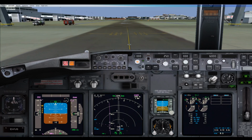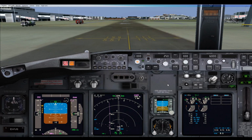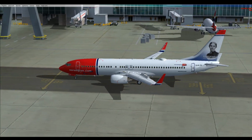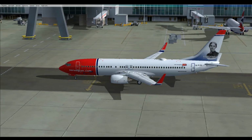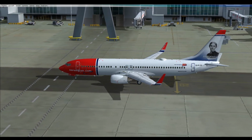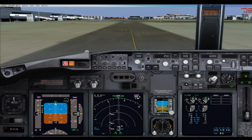This is United 1-2 with you on the approach 26 left. United 1-2, good evening, continue approach 26 left, number 1. Number 1, I will continue approach 26 left, United 1-2.